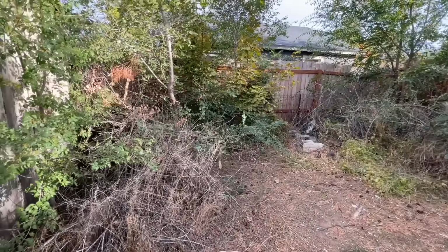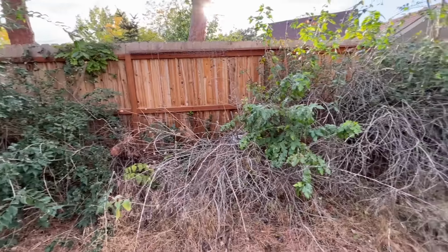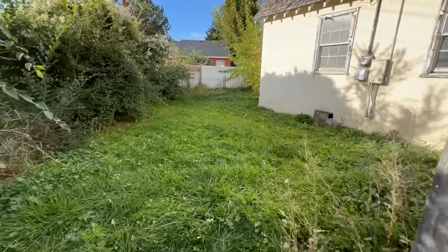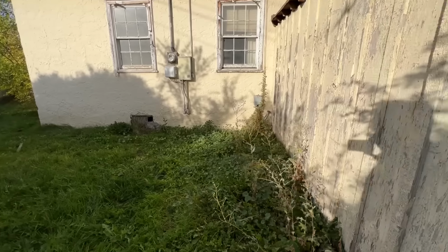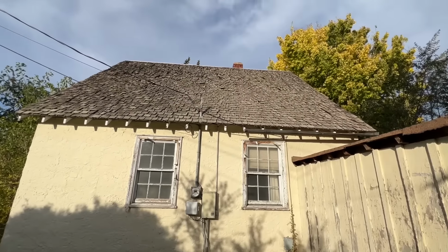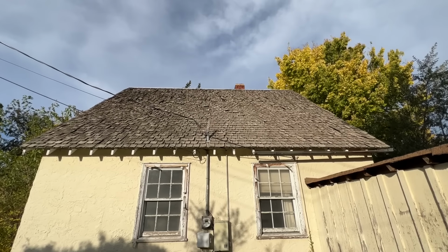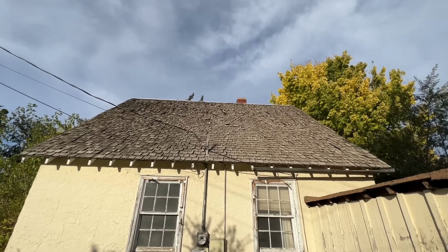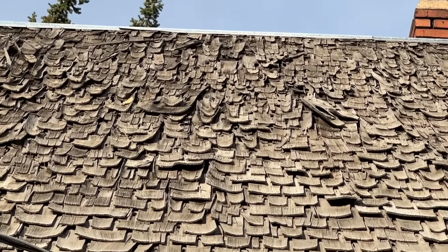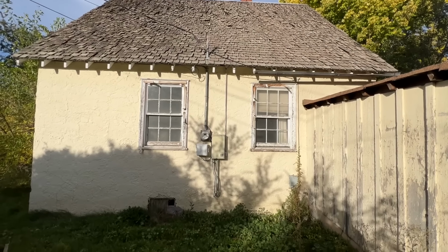So here's one corner of the backyard, pretty overgrown. And then coming back here, you have more backyard. This is the outside of that carport. Here's the back side of the house. Yeah, that roof is definitely shot, especially on the south side. You can see there. But it's a small roof, shouldn't be too expensive to redo.